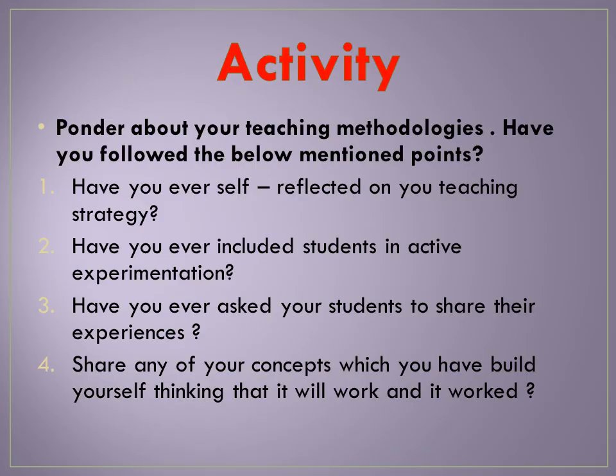Activity: ponder about your teaching methodologies. Have you followed the below-mentioned points? Have you ever self-reflected on your teaching strategy? I have shared many other videos in which I have discussed the types of learners and activities related to those types of learners, and different types of intelligences. How can you attain or acquire those intelligences?